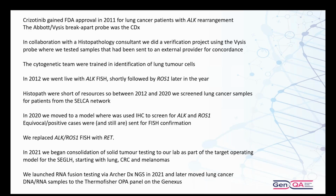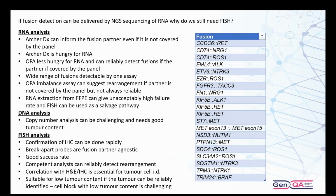And then in 2021, as part of the GLH target operating model, we started to consolidate lung testing to our lab for the whole of our southeast region. We started with lung cancers because they were the biggest group of tumours we were testing, and we moved on to an RNA fusion testing strategy for lung. So we've got an RNA fusion panel.